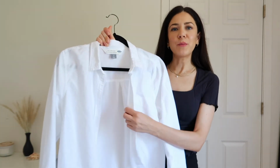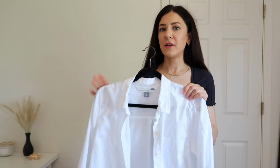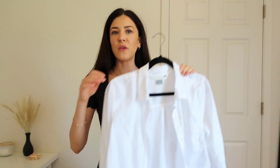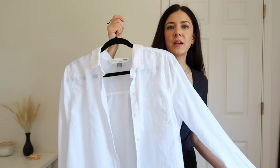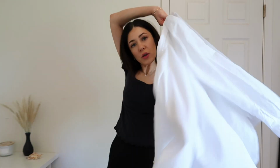Another item that was a great purchase was this white basic button-up shirt. It is from Old Navy and I love the quality of their button-up shirts. This one is 100% cotton. It was sparkling white and it's very soft. I can get a lot of use out of this. I can wear this at the beach over a bikini. I can wear it with jeans, denim shorts, skirts, anything. I can just throw it over pretty much any outfit, and even with this simple outfit right now, I can throw this on.